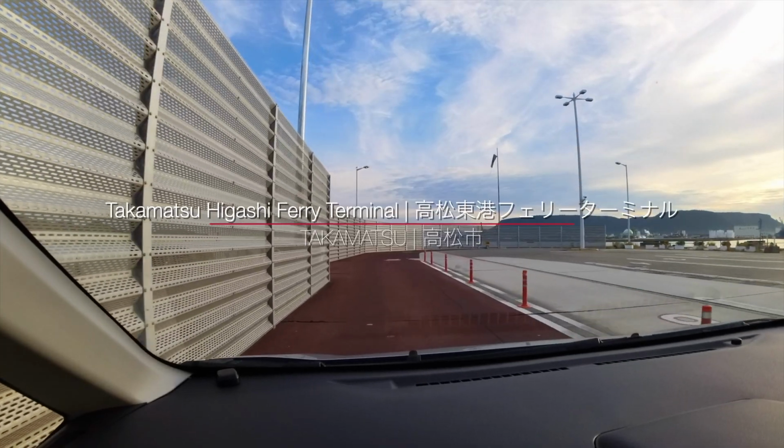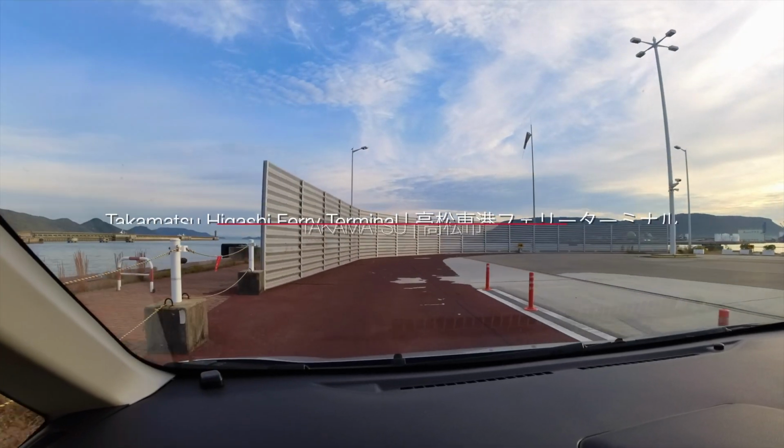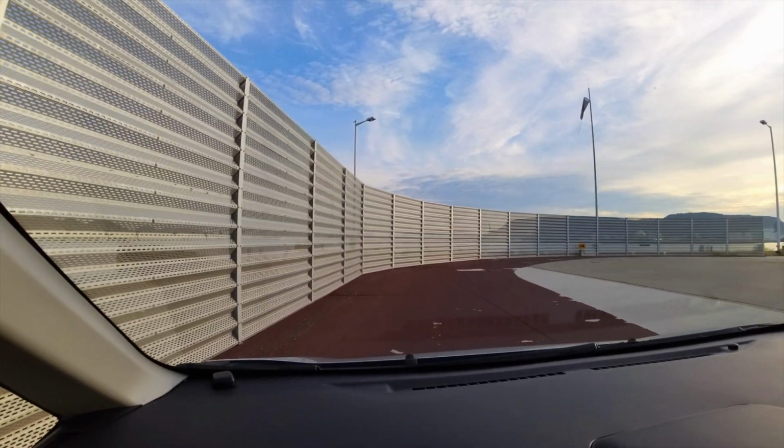We were able to get to our parking area, which was really cool. I don't think I've seen another video on this, and maybe I'll make a whole separate video for how to do this, and that's getting on a ferry. Once you pull up to the port, there's minders or security guys, maybe porters, and they tell you where to go.